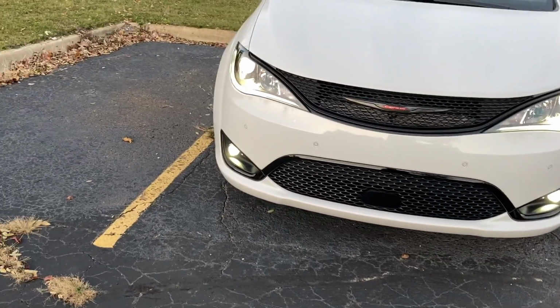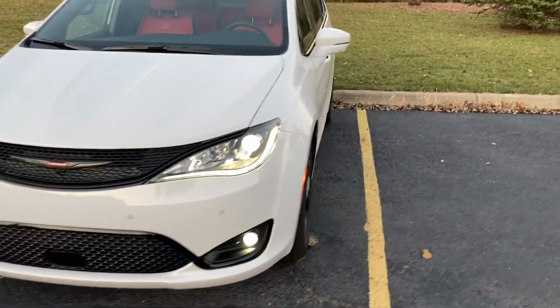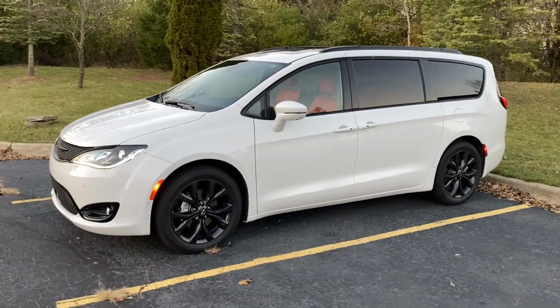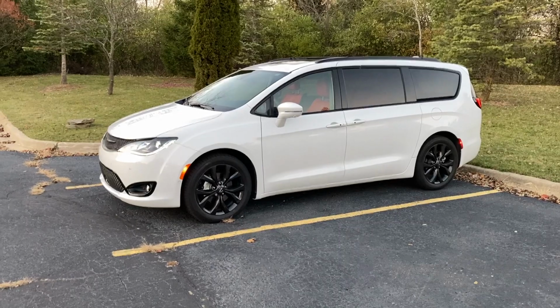So you actually get a nice color there. So overall, it looks pretty good for a minivan. It's a big vehicle, so you got to get used to that if you plan on buying this, but I'm really happy with it as a loaner car right now.